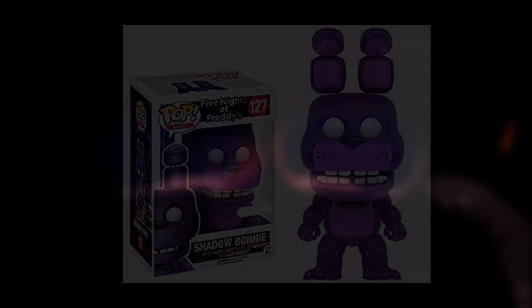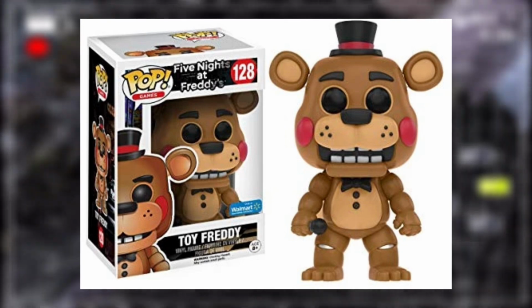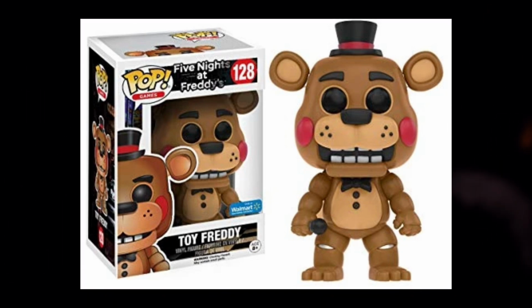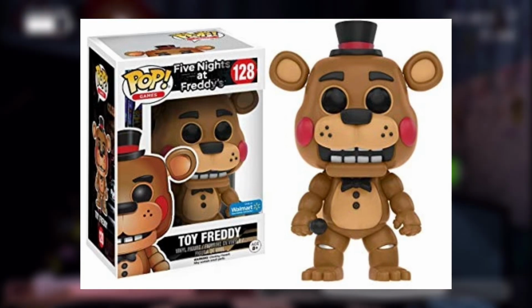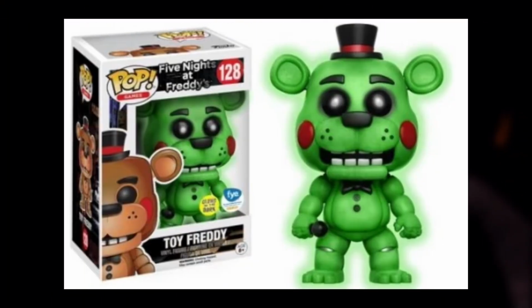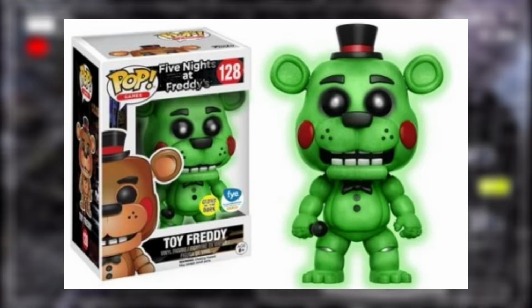Then we would finally get an original mold for a Five Nights at Freddy's 2 character when we received Toy Freddy. I actually think this guy is one of the best. He looks really good. He looks really accurate. They actually locked in for this one. But spoilers, this would be pretty much the only toy character they would ever make, and I really do not understand why. Toy Freddy would also receive an exclusive, that being another glow-in-the-dark. Instead of making something cool, they just made another glow-in-the-dark. I have no idea what Funko's obsession with glow-in-the-dark is.